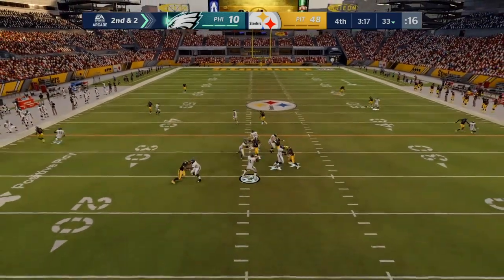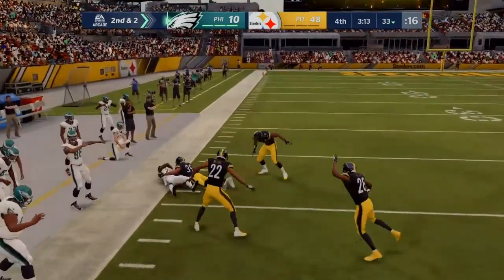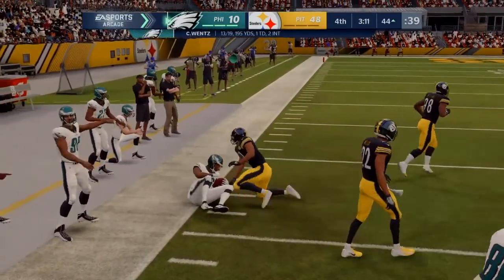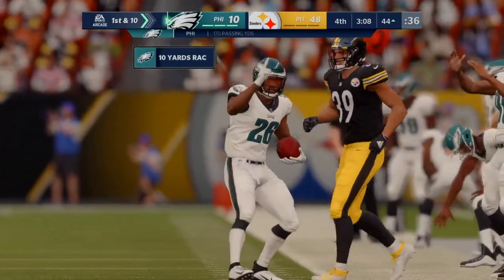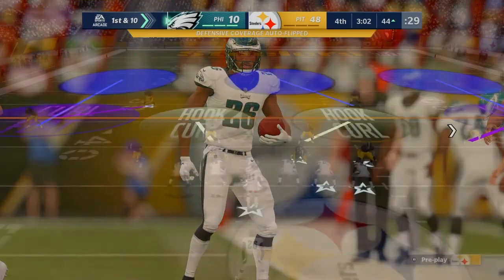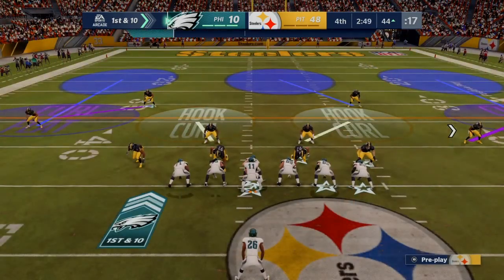Throwing is Wentz. It's caught by Sanders. And they're going to have this across midfield and inside the 45. 23 yards the pickup there. So signs of life in what's been a dormant offense in this second half.